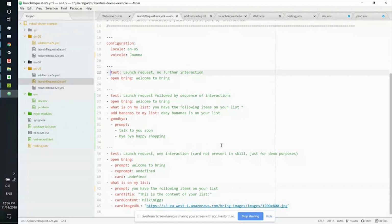If we take a look at this test file here, this first test is really about as simple of a test as you can construct. It says open Bring, that's the input, and then the expected response is welcome to Bring. And the open Bring, this is what we're saying to Alexa or Google Assistant, I should mention again. And what we do with this text is we use Amazon Polly to turn it into speech and to send that to Alexa. And then that in turn goes to your skill.